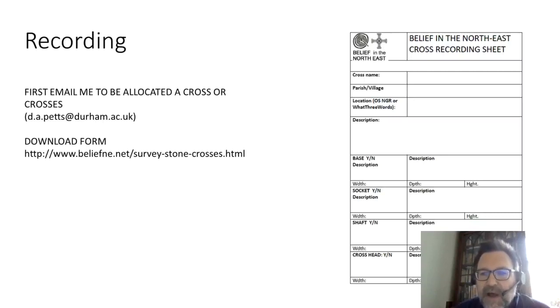Again, with the socket, if you can see the socket, provide the information there. Obviously, you're only going to have a socket really if you've got a cross base. But again, tell us anything you can about it. Is it running west-east or north-south? And particularly if there's no stone in it, you'll be able to get some measurements: width, depth, and height. But failing that, just try and record the width and the depth of the socket.